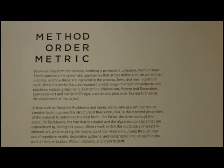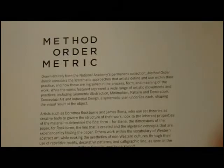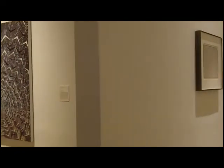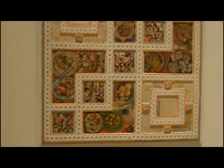And here on the third floor, there's another exhibition drawn from the permanent collection having to do with geometric abstraction, minimalism, pattern, decoration, conceptual art, industrial design, with systemic plans underlying each of these works. Again, works from the permanent collection. Dorothea Rockburn here. James Sienna. Joyce Kozloff, like Miriam Schapiro, kind of into decorations and patterns.